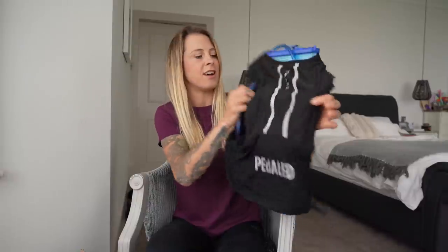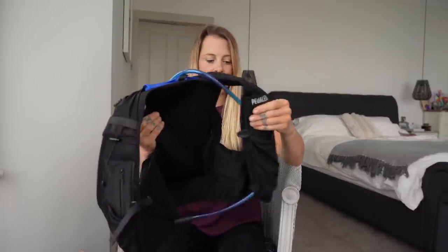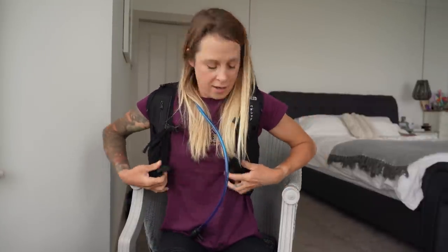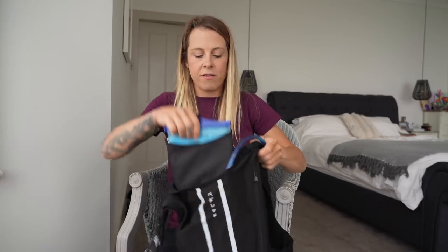I've gone for this hydration pack that PEdALED have very kindly sent over. Looks super cool, like unbelievably light. I don't know what it weighs. You can basically hardly feel you're wearing it. Obviously I've got no water in it, but the straps and the whole thing feel amazing. Let me show you the back. This I will fill with 1.5 litres of water. It's got a reservoir in the back here.